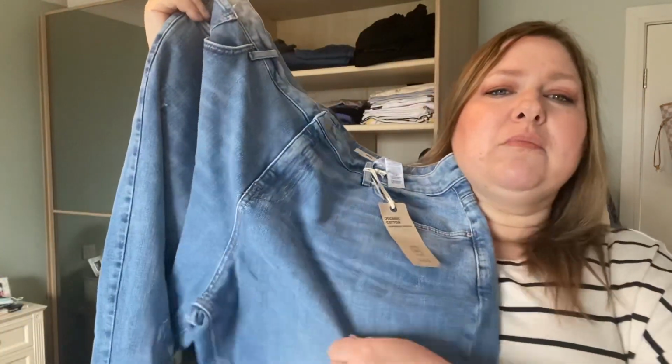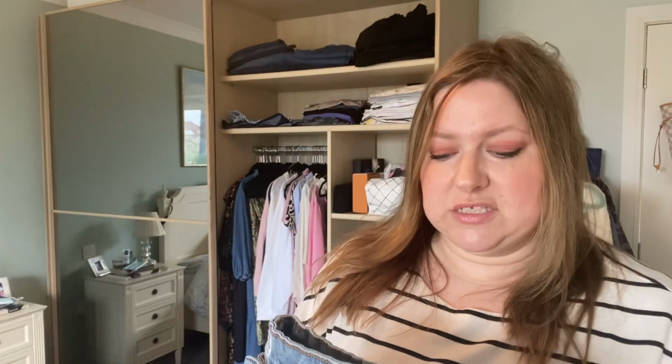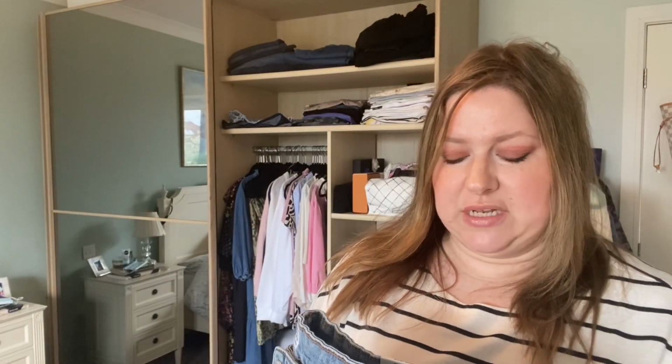There was a bit of wrinkling, you'll see, and bunching up around the crotch that I just thought made me look bigger. So those weren't really a major hit. These were quite good. These were called the Taylor Mum Jean. Again, the UK 20.